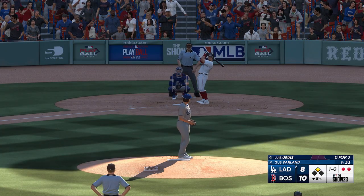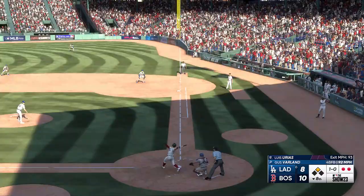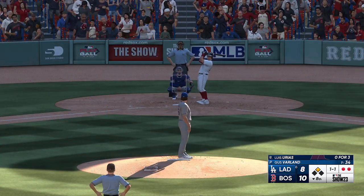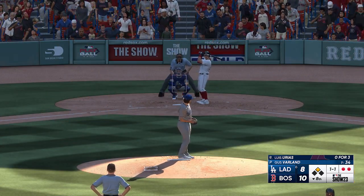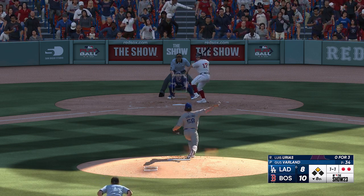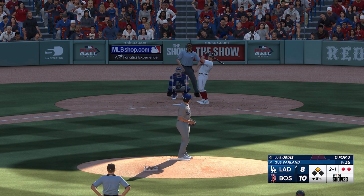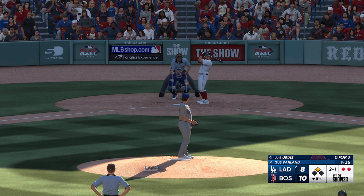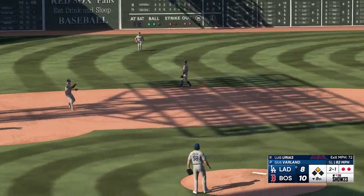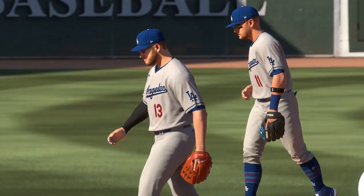Two outs and one in scoring position. Right field, down the line, and that one slices foul. And now two balls and a strike. Two balls, one strike. That's to third. Throws to first, inning over. And the Red Sox leave one. They lead it, though. It's 10-8.